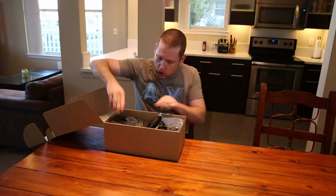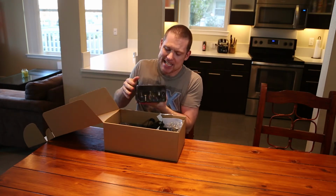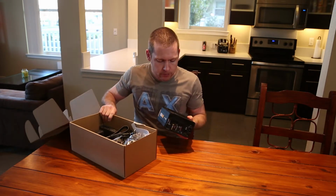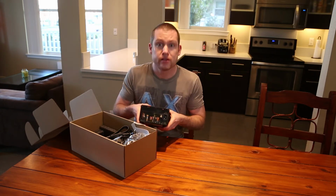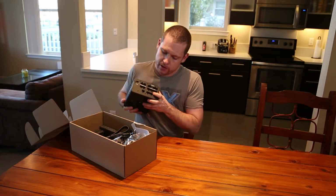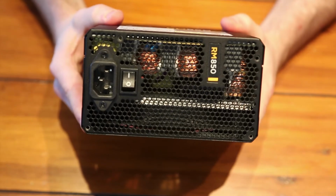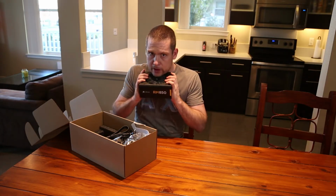So this is the Corsair RM850. It is a tank. This is the last power supply you will ever need. I mean, with power supply prices so low, you really can't afford not to purchase this power supply. It's got a number of PCI Express power jacks there, and it's pretty. I know. So yeah, we're gonna fire this up.